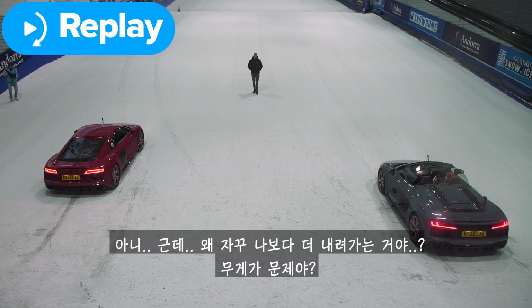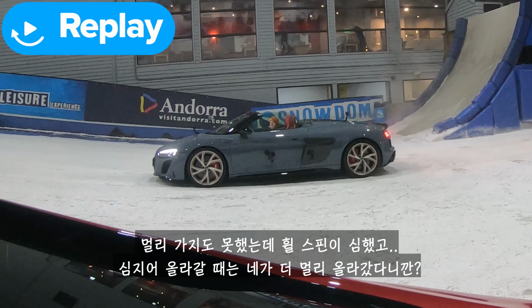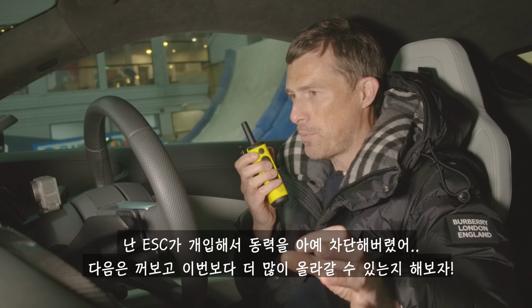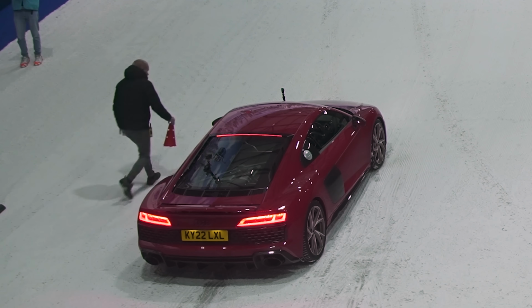Is that your weight or something? In this case, I wasn't gentle enough. I was spinning the wheels, I wasn't even going far. You actually beat me going up, and I lost going down. I mean, my stability control just kicked in and cut everything. I'm going to try it this time, but with the stability control off to see if I can get higher than I just did. Could we mark my position with a cone, please?